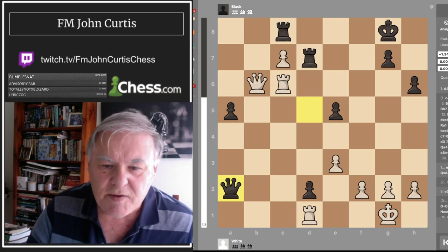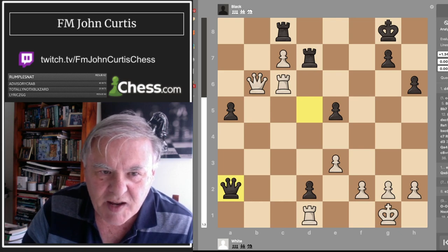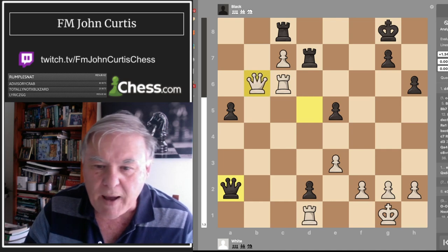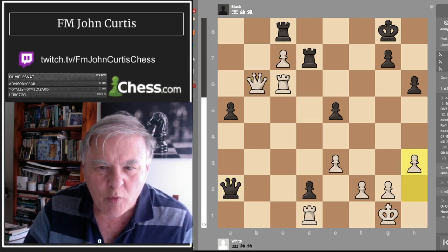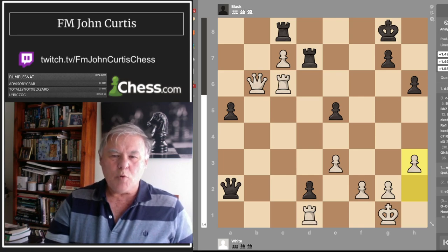But white found this move, right? Korchnoi finds this move instead. That was a tempting trap, wasn't it, queen here? But he finds this move. Pawn there. Pawn to h3.